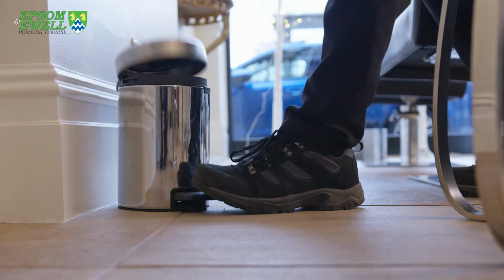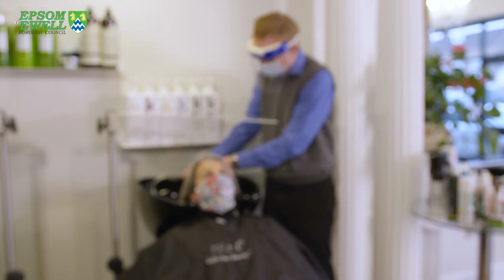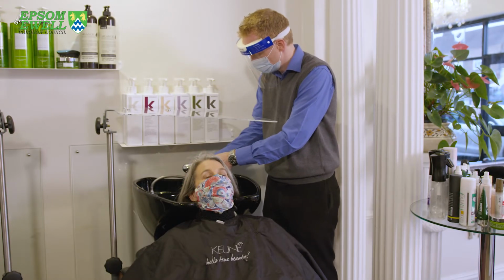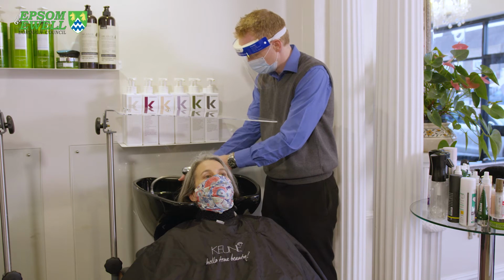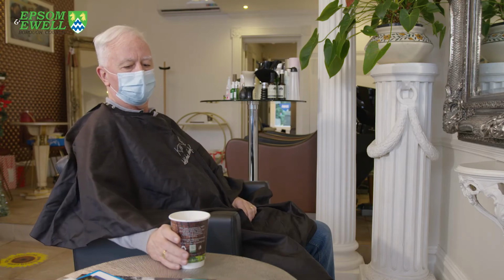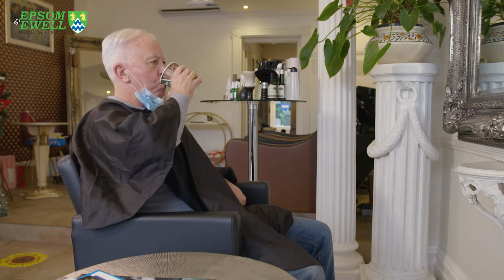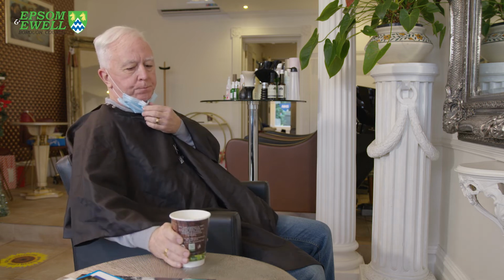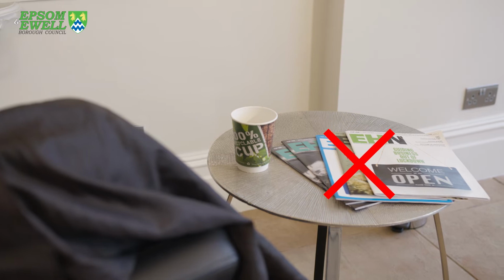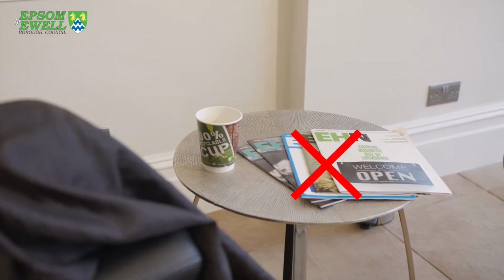Make sure there are enough bins, ideally lidded touch-free bins. Use disposable gowns for each client. Where this is not possible, use separate gowns and towels for each client. Businesses can provide hot or cold drinks to clients in disposable cups or bottles. Staff must not be near clients when they are drinking. Remove reading materials such as newspapers and magazines, as these cannot be effectively cleaned.